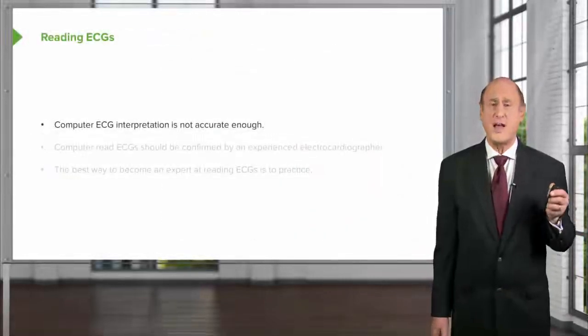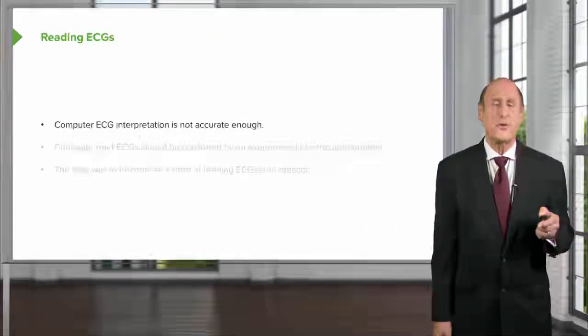Computer EKG, I have to emphasize again, is not perfectly accurate. It has to be overread by an experienced electrocardiographer. And what's the best way to become an expert at reading EKGs? Practice. It's just like a musical instrument. You'll get better with time.